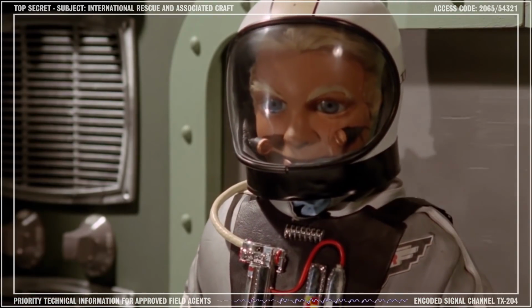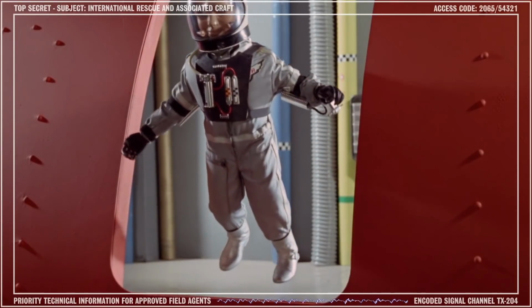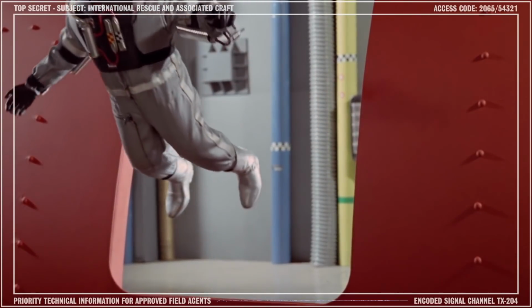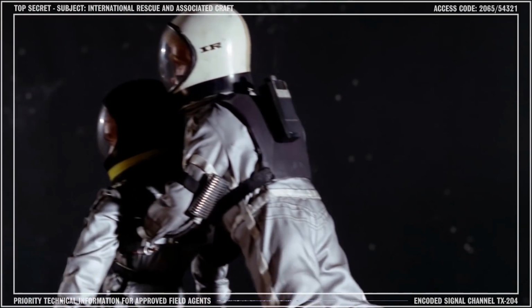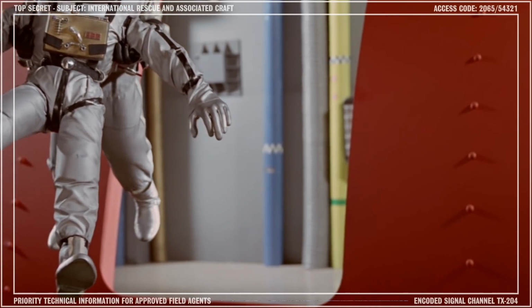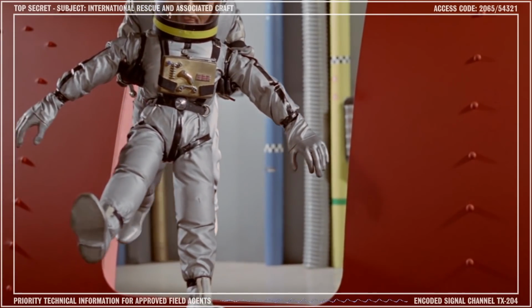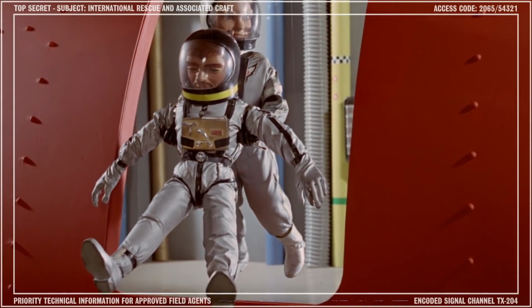The forward airlock, accessed from the flight deck, is used in the event Alan needs to perform a spacewalk to retrieve personnel in distress. The airlock is also used when an inspection of Thunderbird 3's exterior is deemed necessary while the craft is in space.